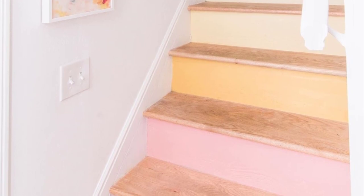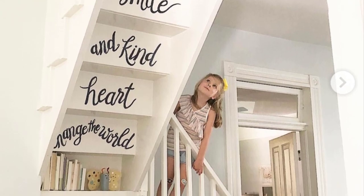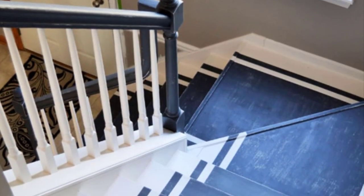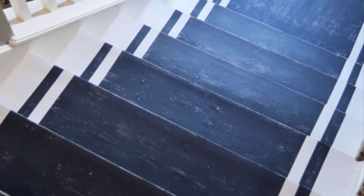Lucky strip stairs. My friend Clayton has stairs painted in a basic white, but then she amped up her stairs game to a whole new level with her wonderful striped runner. Painted stairs don't have to be on wood. Check out these DIY painted stairs on concrete steps. Yes, there's paint for concrete too.